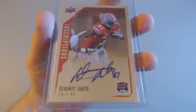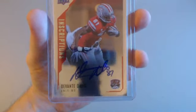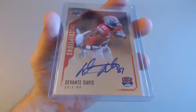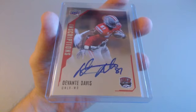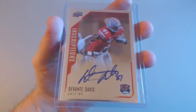All right, guys, we've got two 32-team randoms. One guy's still in college. One guy is a free agent. All right, we'll start with Devontae Davis. Great thing about Inscriptions is these cards actually have some good value to them. If you are college fans, you can definitely go for certain players as well. You got some nice autographs on those cards, too. After that, we'll do the Terrence Jones Grigsby.